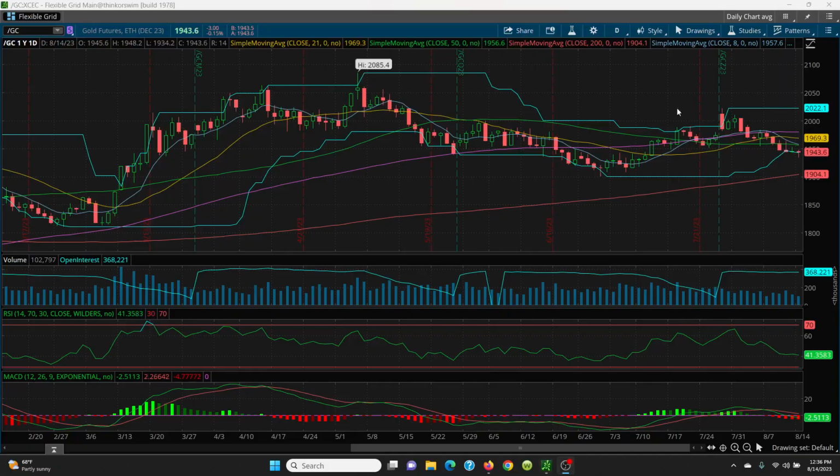All right, here we have gold, your daily chart. Now, before we get started, if you're trading any kind of commodity like gold or silver, oil, natural gas, whatever it is, always watch the dollar, okay? When the dollar goes up, commodities come down and vice versa. So always keep that in mind. All right, let's take a look at what's going on.